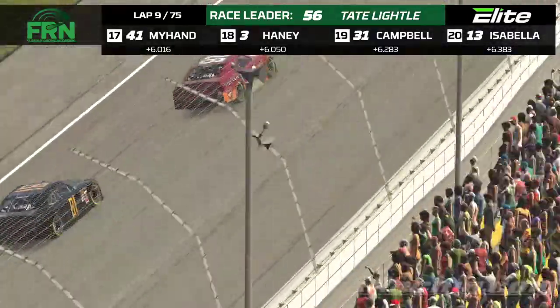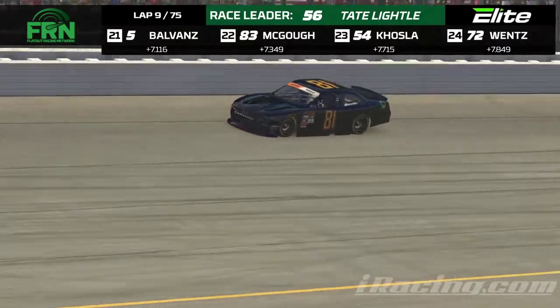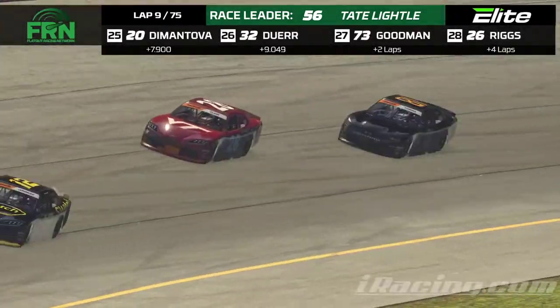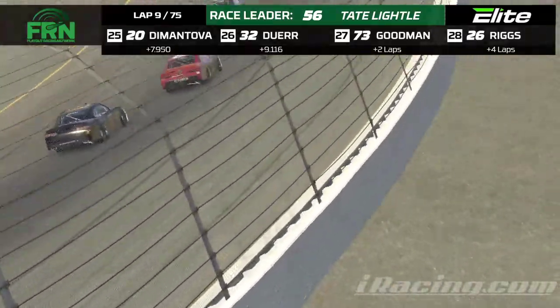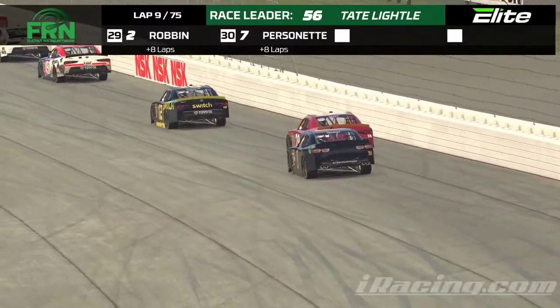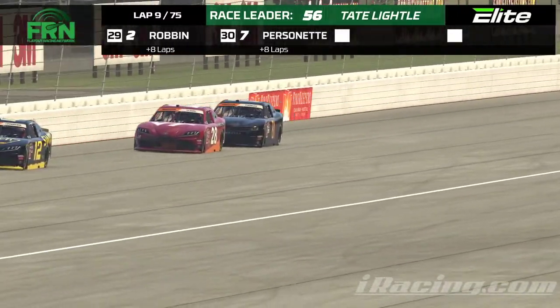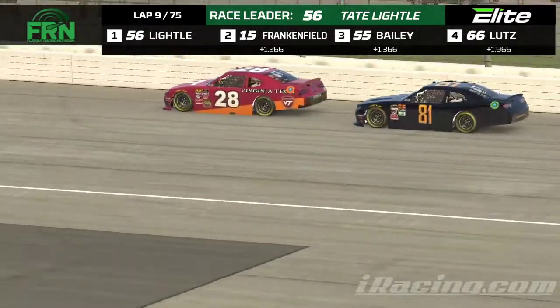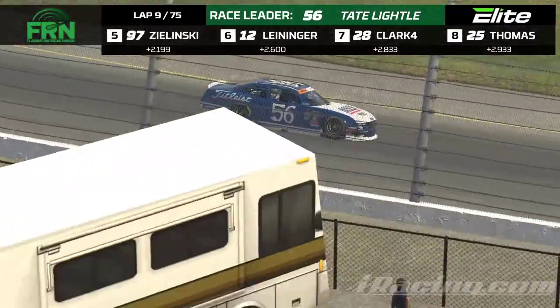Yeah, there are certainly easier tracks to make your first league start at than Michigan. Definitely holding his own right now, running in P8. He's just riding around there, Seth. He can't race for a championship. He can't race for a playoff spot. But he can race for notoriety and prestige in this league. And I think he's doing a pretty fine job of doing just that.